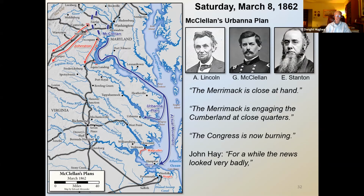For a while, the news looked very badly, recalled Presidential Secretary John Hay. Secretary of War Edward M. Stanton ordered the news be made public at once to alert northern ports that they were in great danger.